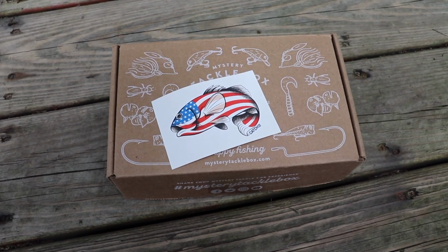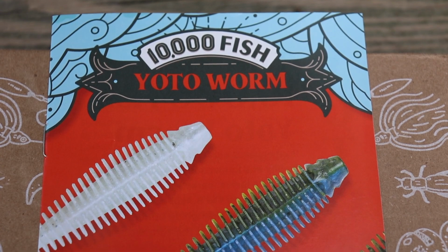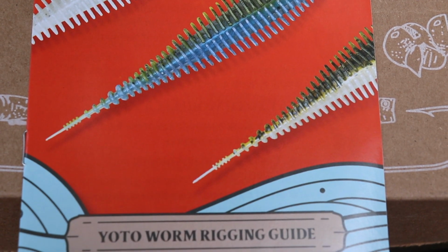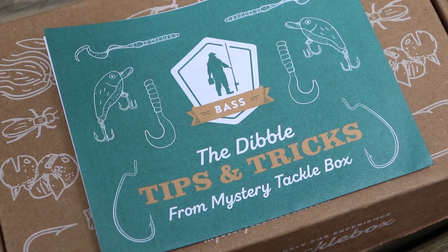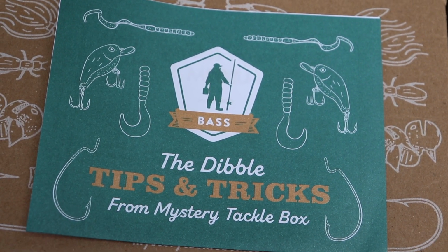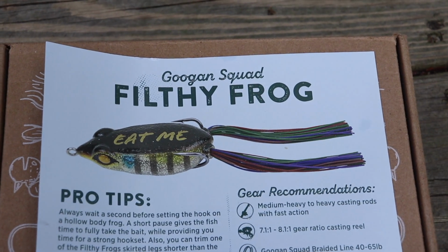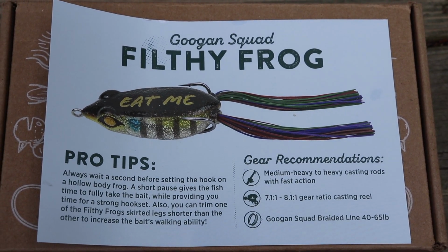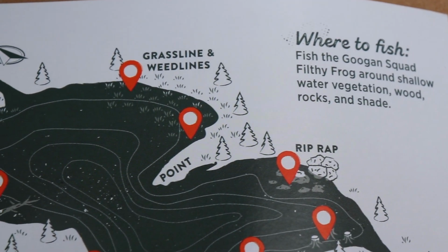This month's box came with a super cool sticker of a fish with an American flag on it, and how appropriate for the month of July. It also came with some literature for the 10,000 Fish Yoda Worm. It's a rigging guide, complete with key features, rigging tips, and tips on where to throw it. And as usual, every month comes the Dibble Tips and Tricks pamphlet. This is usually a pamphlet of tips and tricks that have some recommendations on how to use the baits in this month's box. And this month also came with a fairly large card on the Guggen Squad Filthy Frog. It gives you gear recommendations, rod and reel recommendations, line recommendations, and also tells you where you should throw it to catch a whole mess of fish.